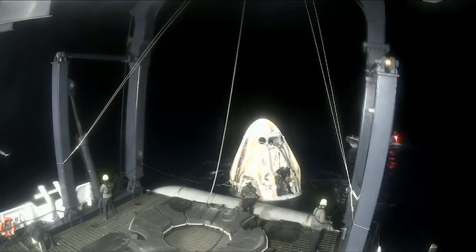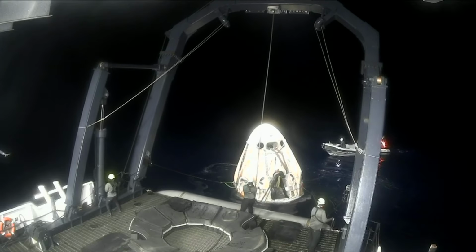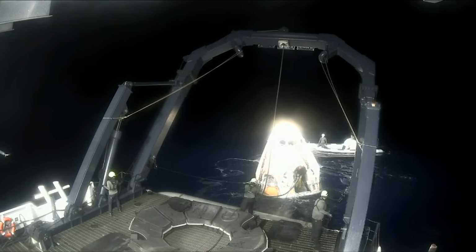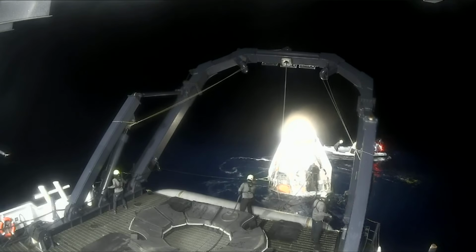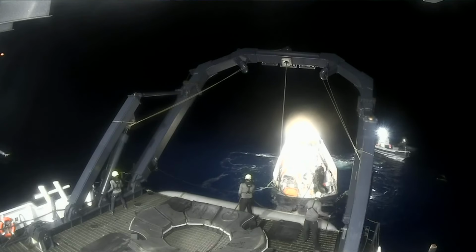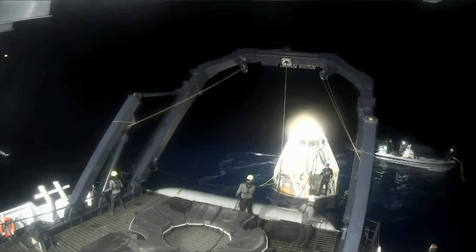And again, the crew is communicating with the team as they can't see outside of the capsule. So there's a lot of movements going on. There's a lot of sounds that they're going to be hearing. And there you can see the hydraulic lift mechanism lowering into position in preparation for lifting the Dragon capsule out of the water. We'll see the recovery team individual who's there placing those attachment straps onto the straps that he's already basically put around the circumference of the Dragon capsule.